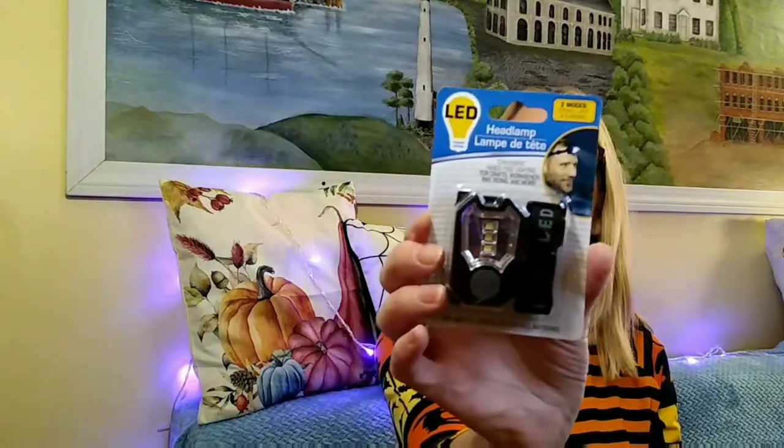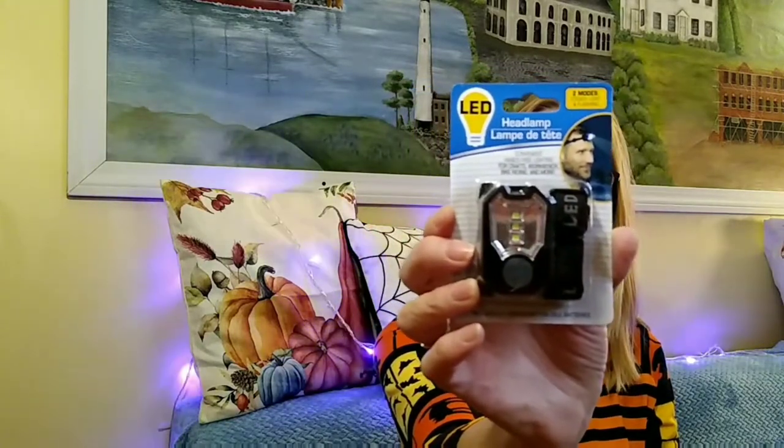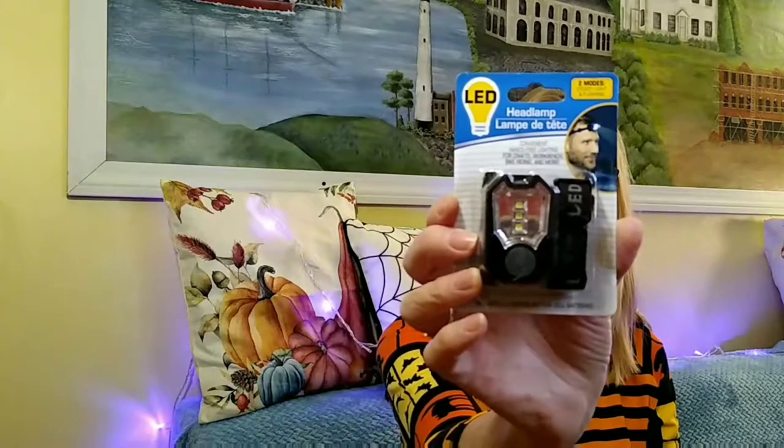I thought this was interesting. It's an LED headlamp. Now, my husband has something similar that he wears at night in the winter walking our dogs. So I thought, hey, for a dollar, we could give this a try to go in the stockings. Convenient hands-free lighting for crafts, workbench, bike riding, and more.